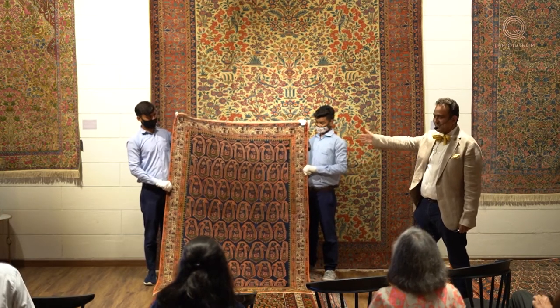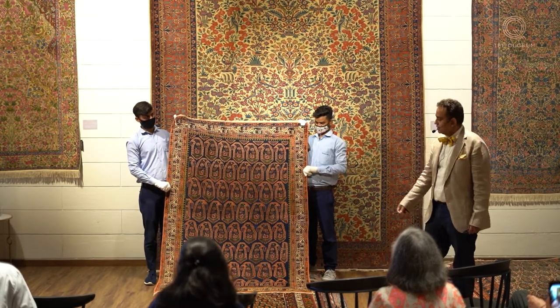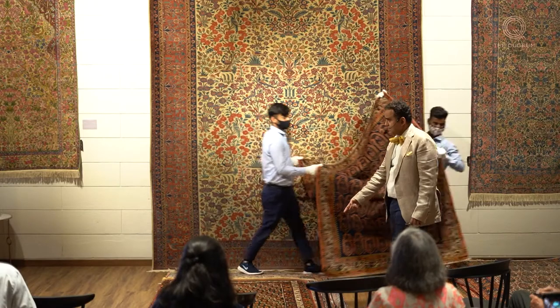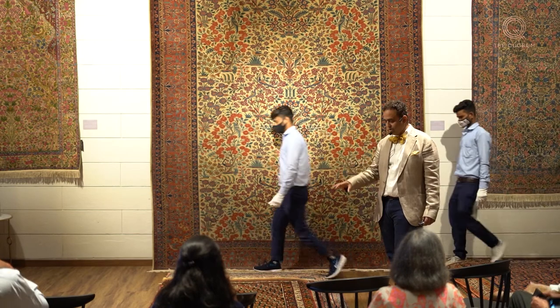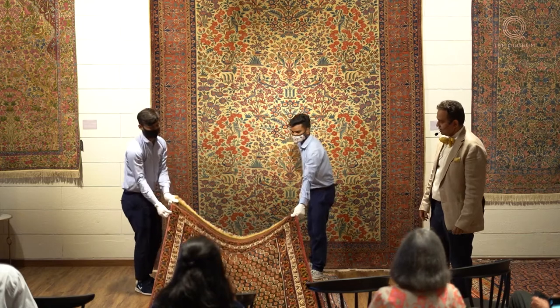This is also another one. This is from the Hamadan district of northwest Iran. This is a paisley style also. So you can see how varied the paisleys are. The next example I'm showing you is another bote design. This is from a tribe called Afshar. The tribe is Kutlu Afshar. And this is also from eastern Iran.